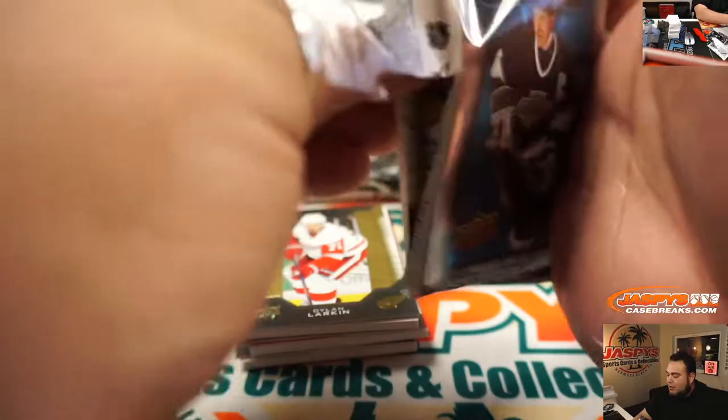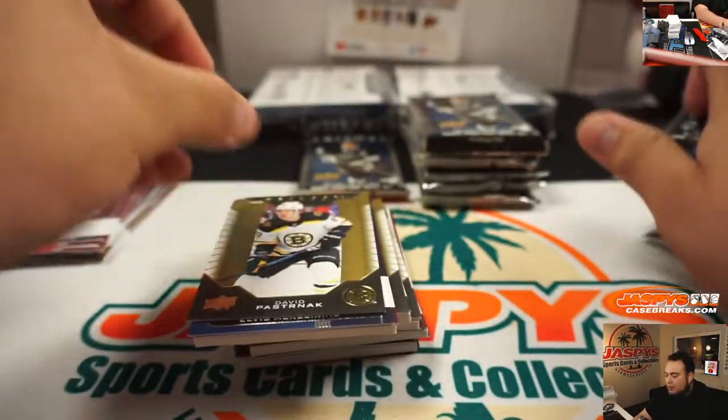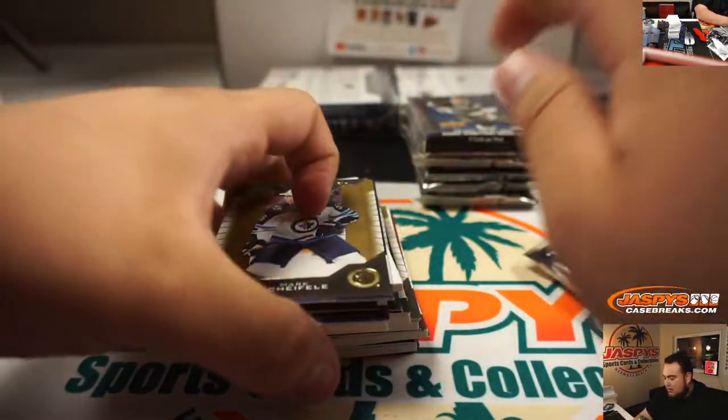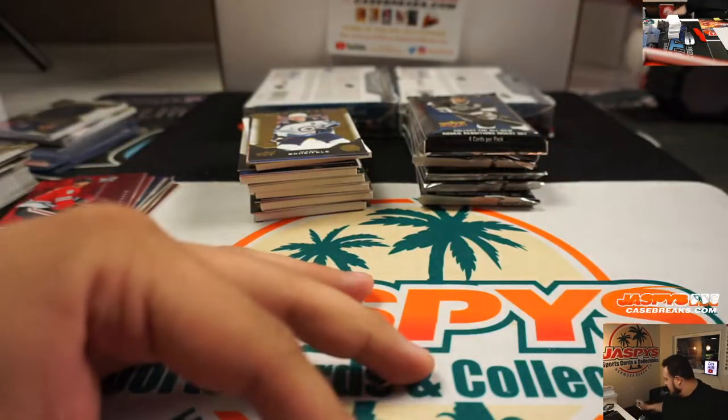Stephen K, I'm hoping they're in his last four boxes. Haven't seen a big rookie autograph yet, besides maybe Zadina Pauling, but maybe we can get a Hughes in there.